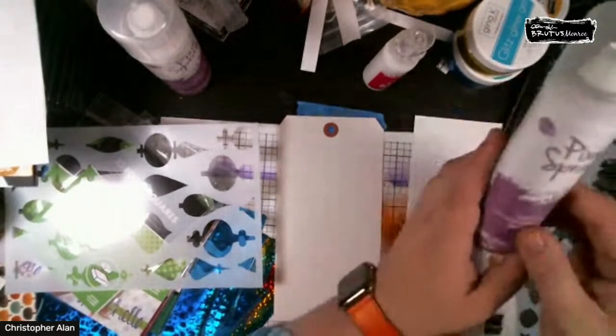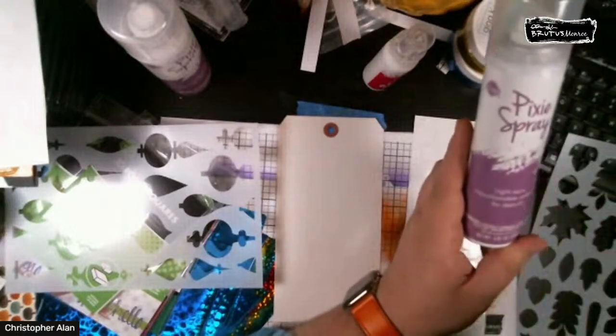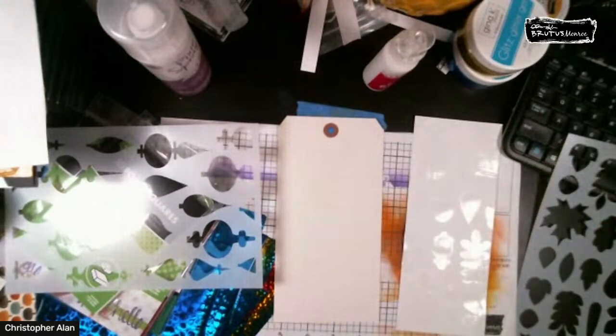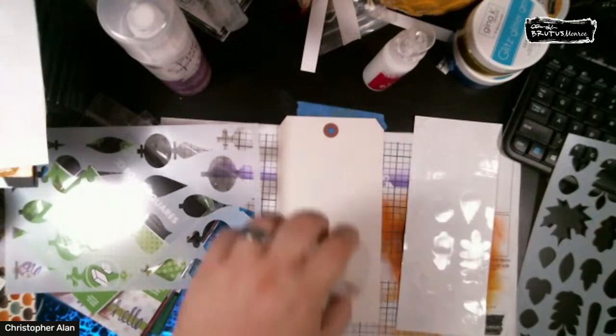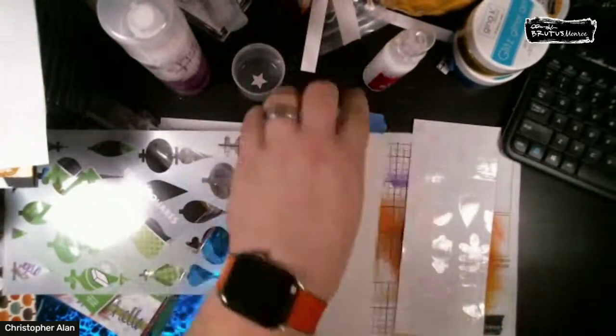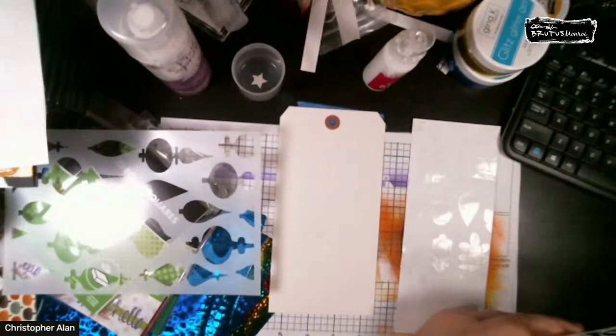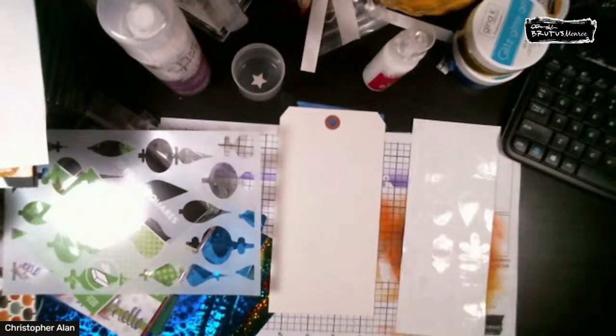All right. So I'm going to take some Pixie Spray, which is the light tack repositionable adhesive for stencils. And remember that you are going to want to spray away from yourself, okay? And I'm going to do the technique that Miss Shannon did. So I'm going to go ahead.